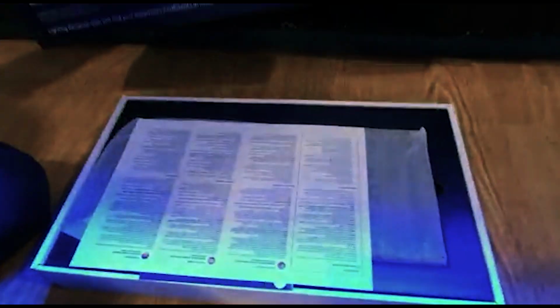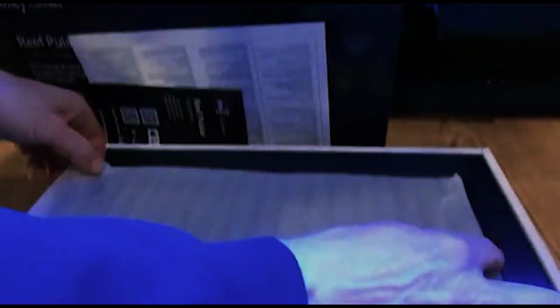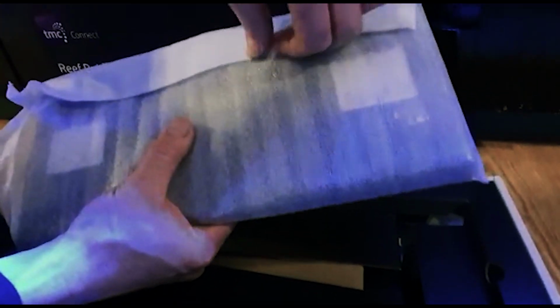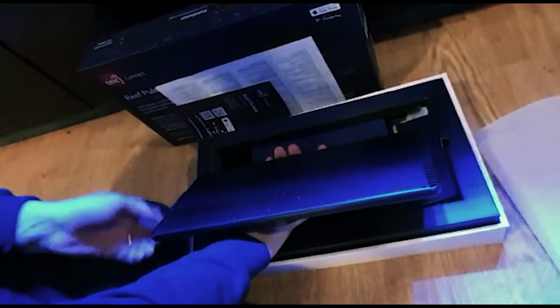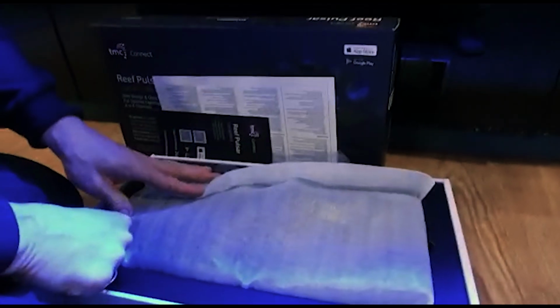So these are well boxed. Nice bit of information there. I don't like breaking the seals in these, but ta-da! I think they're 1.8 kilos or something in weight. So they're a lovely unit, and they come complete with the brackets, which is nice because a lot of the high-end lighting you've got to buy the brackets separately, so that's a bonus with these.